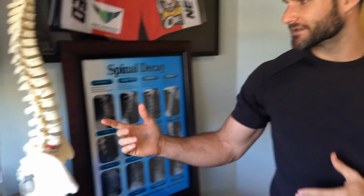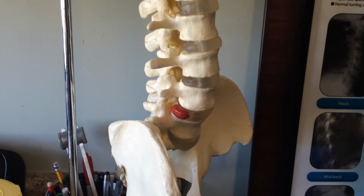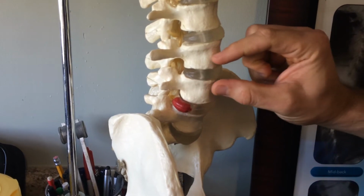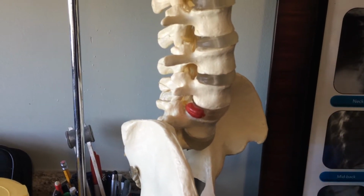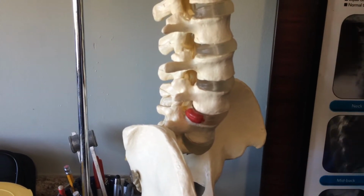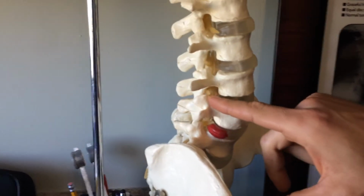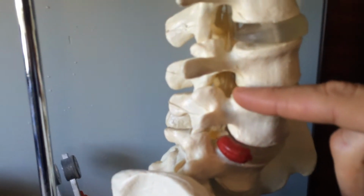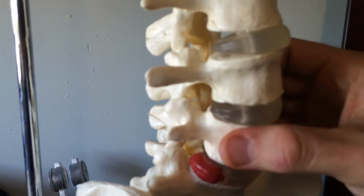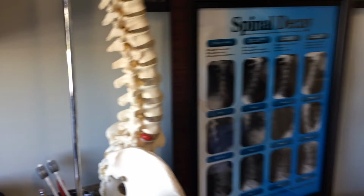If you look at the disc here, it's in between two vertebrae, and it's basically a big shock absorber. And over time, the degeneration causes that to thin and wear out. And we want that to be big and very resilient, so that it protects our spine, and also so that we do not get pressure on these nerves that come out of the spine. The thinner this gets, the more narrow the hole is where the nerve comes out, and then we get nerve compression, which can cause a lot of different types of symptoms.